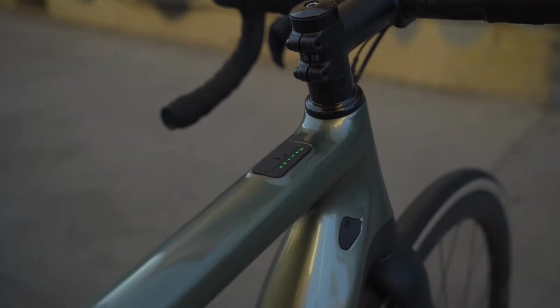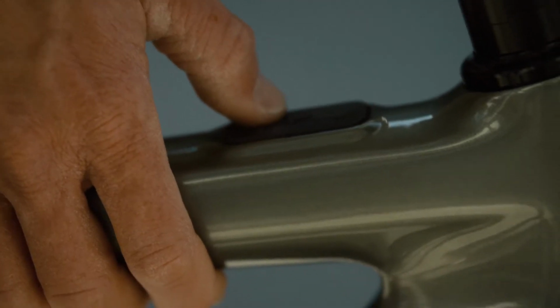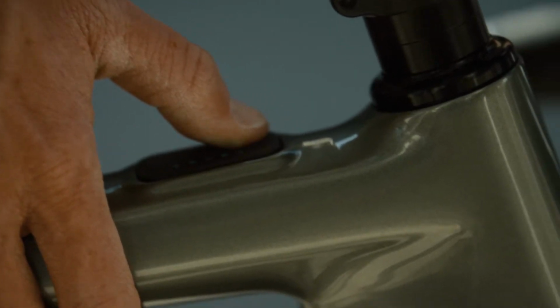Now you just press the button on the top tube and your bike turns on. But that's actually something I really like, the position of where the on and off and the mode switch is. It's super easy to quickly take your hand off the handlebar, and the colors of the lights are really helpful to differentiate what mode you're in.